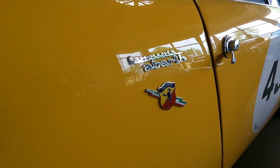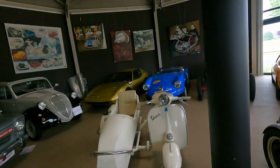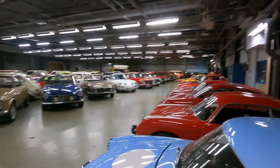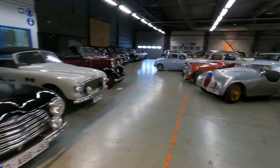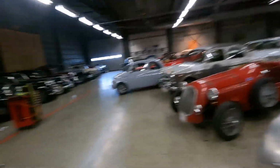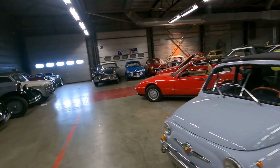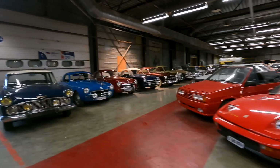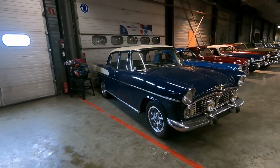Well, and it says Carrozzeria Abarth. So Abarth was, well, of course, one of the many carrozzerias, just as Alemanno right there. Just have a look at what's going on here. Now I'm completely out of words. So I traveled 4 hours this morning to get to this place, and it really delivers. Also, many cars I can't tell you much about. This large Simca, which is, I think, a V8.